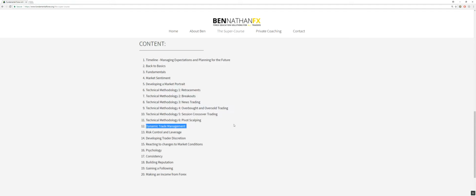Now, another thing that courses generally don't go through is dynamic trade management. It's no good just to have a set take profit and stop loss. If you do, you're not going to last that long. You need to be dynamic and be able to react to changing market conditions, and you need to be able to control the trade accordingly. So that's something we'll go through, as well as simple risk control and also leverage. So two other important factors we're going to go through.